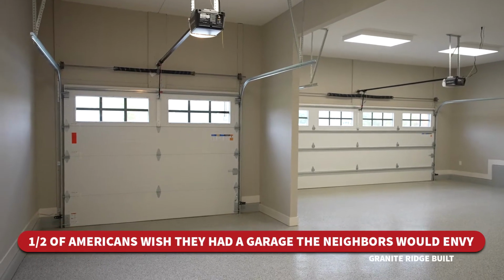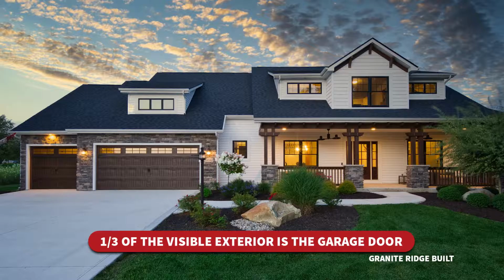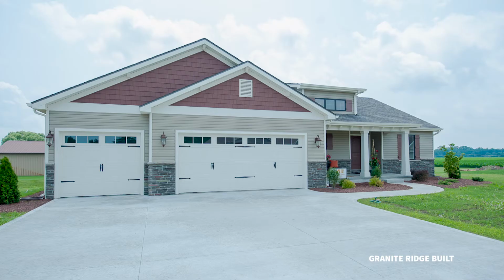Oh, yeah. Well, let's talk a little bit more about the garage door itself. If you're looking at the front of your home, 1/3 of what you're seeing tends to be the garage door itself. So that is a huge part of the front of your home. That will really make a very big difference on the architectural style, whether you pick a certain style of garage door, the color of your garage door, if it has windows or not. It really is a big deal in the overall look of your home.